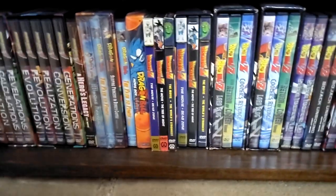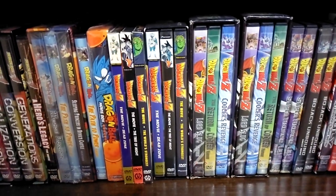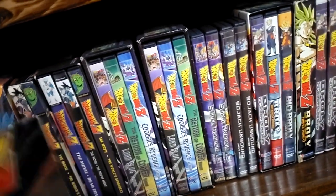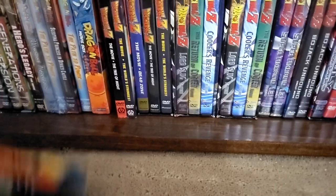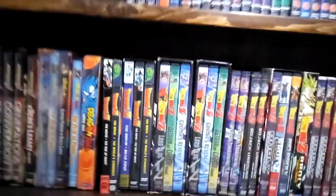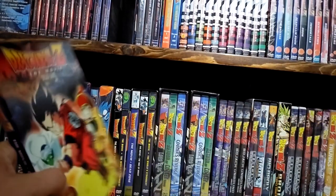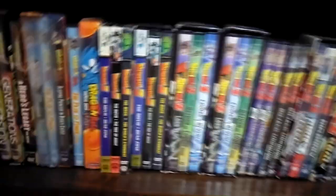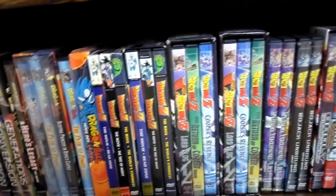Then we have the Thin Movie Box right here, which contains the same movies as this one, except in thin little cases. Then we have the Dragon Ball Z Pioneer Jewel Cases: Dead Zone, Tree of Might, and World's Strongest. These actually come in a CD type deal, as you can see right here. That's why they're called jewel cases, but a slipcover holds them. Very cool set. I had no idea these existed for a long time, but I ended up getting them.